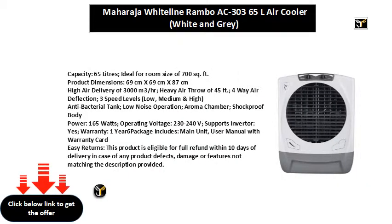Capacity 65 liters, ideal for room size of 700 square feet. Product dimensions 69 centimeters x 69 centimeters x 87 centimeters. High air delivery of 3000 m3/hr, heavy air throw of 45 feet, 4-way air deflection, 3 speed levels: low, medium and high. Antibacterial tank, low noise operation, aroma chamber, shockproof body.